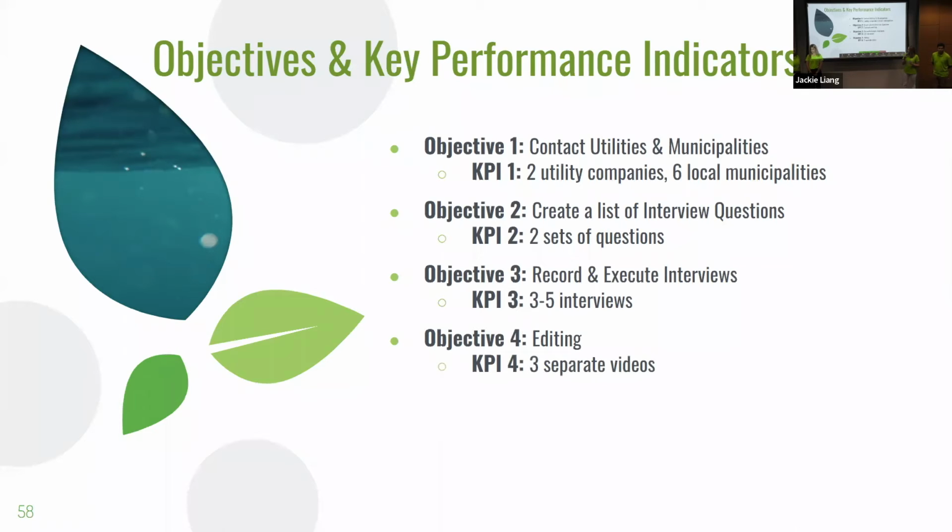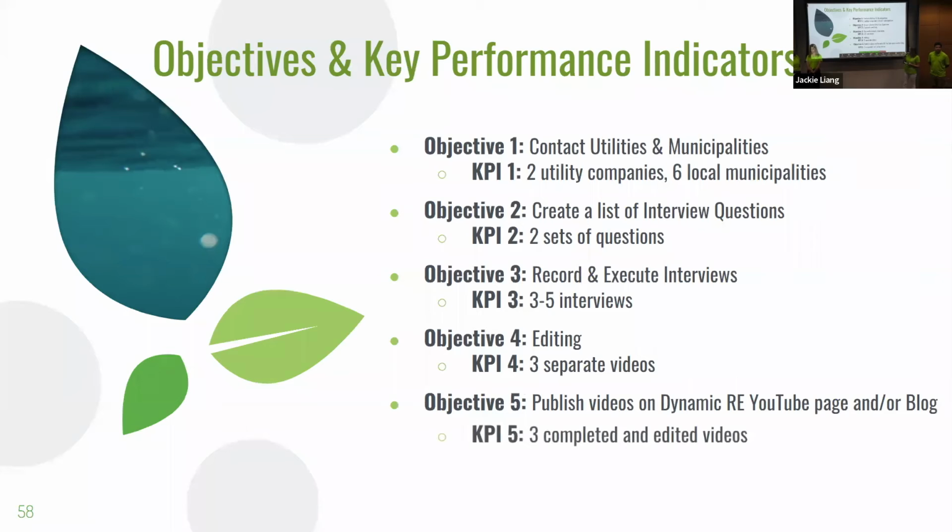The second video is specific to the tools, the rebates, the sustainable resources and programs that homeowners can actually use. And our final video is how homeowners can take action on all of this. So it's answering the question of how homeowners and real estate investors can improve on their sustainability. And our last and final objective was to publish all of these videos onto Dynamic's YouTube page and other media.